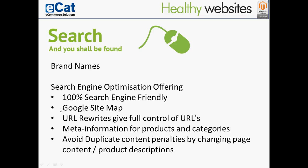When your site is launched, we submit a Google sitemap, so instantly, the day it goes live, Google is already being notified that, okay, these guys have a new website, let's go and crawl it. And depending on how good your content is, your marketing efforts, you start appearing in the search results, or if you're pay-per-click, if that's your thing, however you're doing it. You have full control over your URLs, so if you want to call something a little bit different, you can do that through the back end.